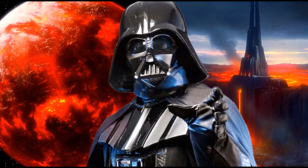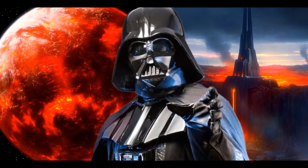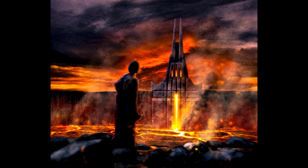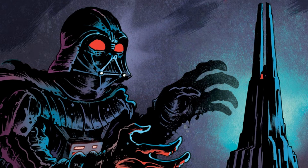Even after Vader's demise, his castle was treated as a place of great evil by both the native Mustafarians and anyone who ventured inside of it. Many considered it haunted and cursed to this very day. A great evil still lies there, what remains of Lord Vader.